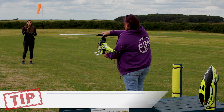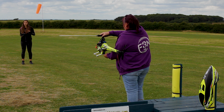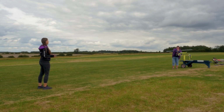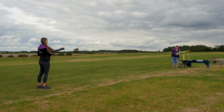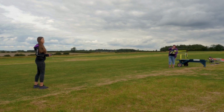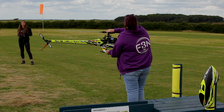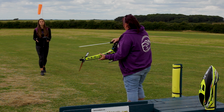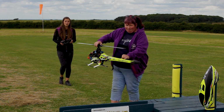So while it's right there, I'm just going to check the actual directions are correct. So push left and the swash goes left, right, it goes right, forwards, it goes forwards. Could you turn it sideways so I can see? Yeah. And then backwards, and then the tail's moving all right. So the range check has worked and it's all working perfectly. So now I'm going to take the blades off and then do a failsafe test.